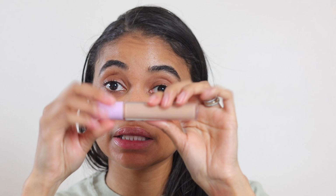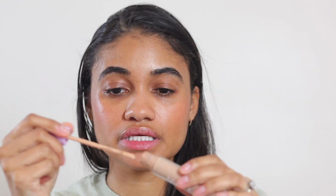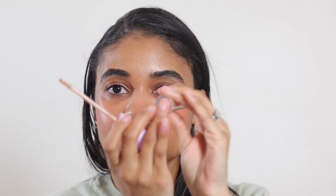Before we move on to anything else, we're going to move on with concealer, and this is the shade. I hate when the bottom with the name comes off because, like, hello, how am I supposed to know? And I feel like all of my products lately, the stickers have been coming off.